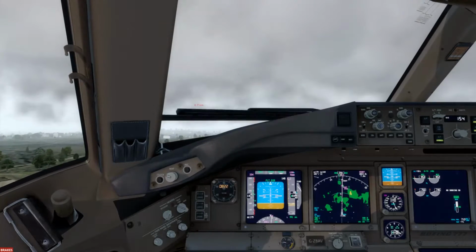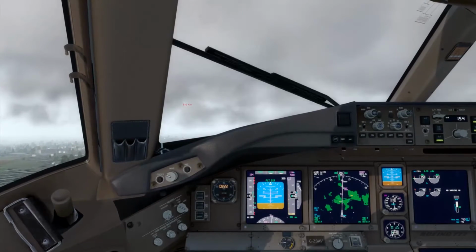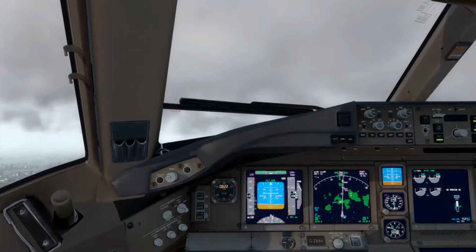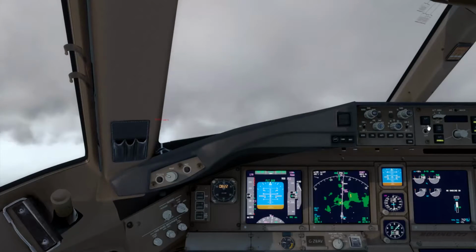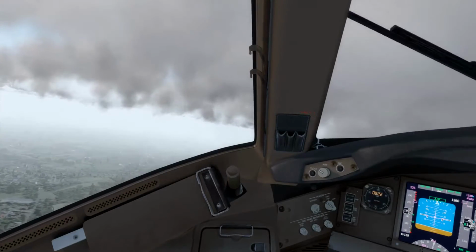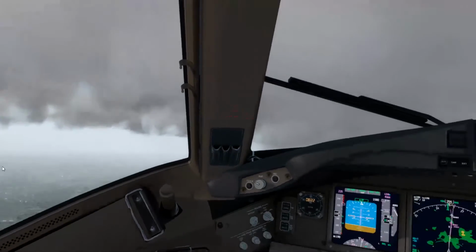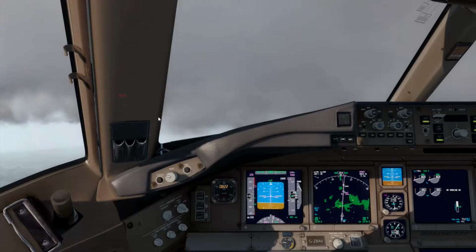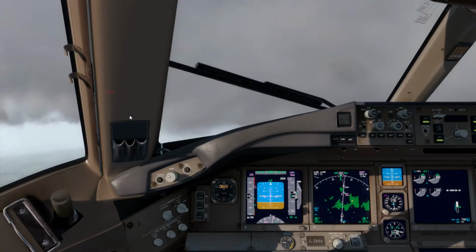Positive rate, gear up. Whoa, yeah, that was not nice. Good dump of turbulence there. Jeez. Right, let's take the autopilot on. Getting pretty abused by the winds here. There's some nice default FSX auto gen for you. And flaps 5, past flaps 5 speed.